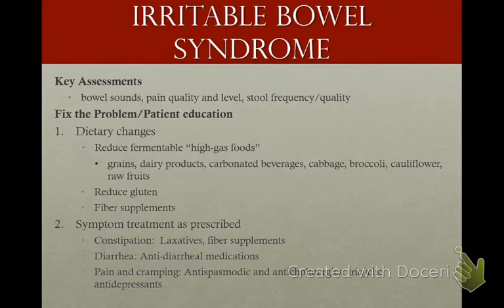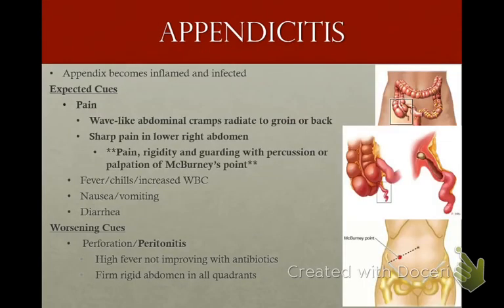So grains, dairies, carbonated beverages, some of the cabbages, broccoli, cauliflower, I can't remember the class of category those vegetables are. Cruciferous, thank you. I was going to say, I knew it started with a C. Those vegetables that cause a lot of gas, we'll try to reduce those with irritable bowel syndrome. So the difference between irritable bowel and inflammatory bowel, not autoimmune, muscle contractions is what's involved with irritable bowel, and the treatment is really to reduce triggers, reduce high gas foods, and fiber and fluids.